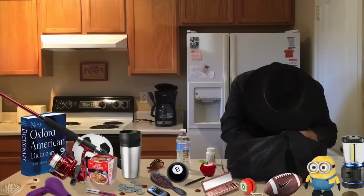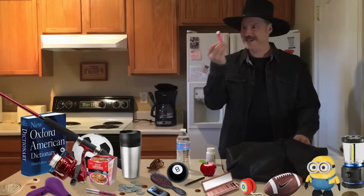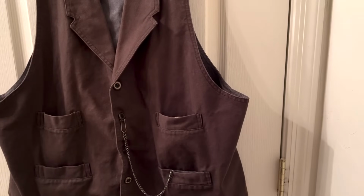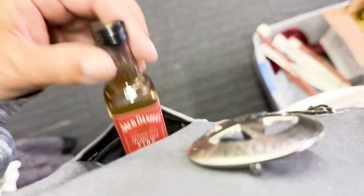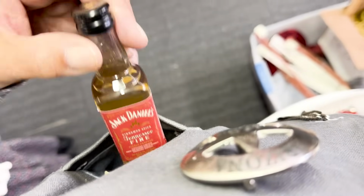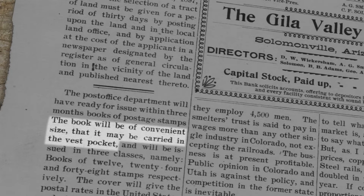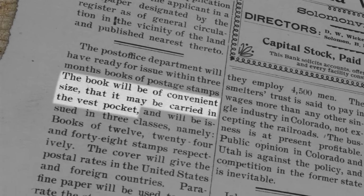Think of the things that come up when you're out and about, not close to your vehicle. Medicine, lip balm, a writing implement, tobacco, and of course, a mini bottle of whiskey. Okay, maybe that's just me. What would our Victorians carry on their person? Pretty much the same types of things.